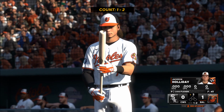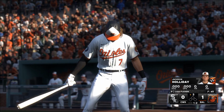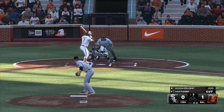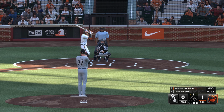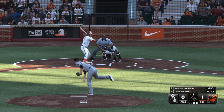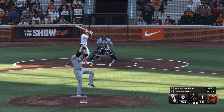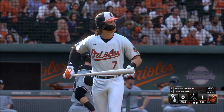And we're back. Leading and now, Jackson Holliday. The second baseman, Jackson Holliday. And it's even up. 2-2. Bounce to the left side, and it goes just foul. Swing and a miss, struck him out, and that's the first out.